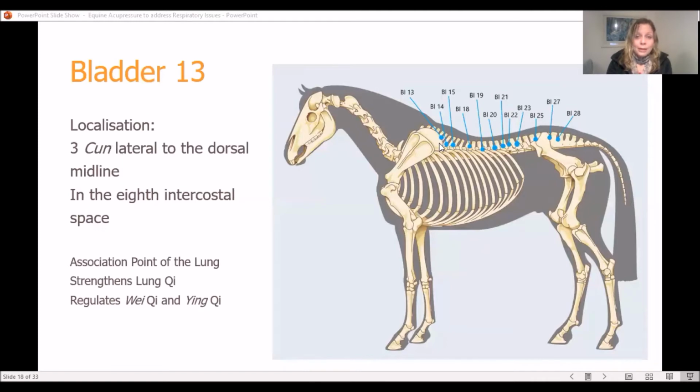So, and it's in the 8th intercostal space. The horse has 18 ribs, apart from the Arabians, and so you basically then find your 8th one. We will have a look at how to find them in a minute. I also have the Chinese indications here, just in case there are any TCM therapists here. It's not so relevant for you at the moment, but just as additional information, it's the association point of the lung.